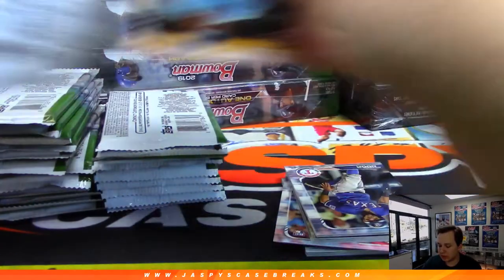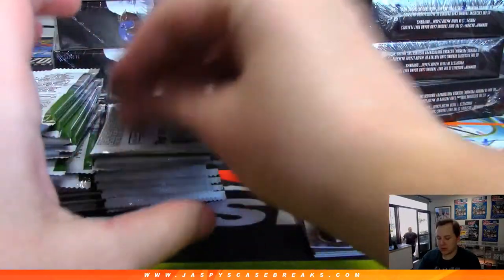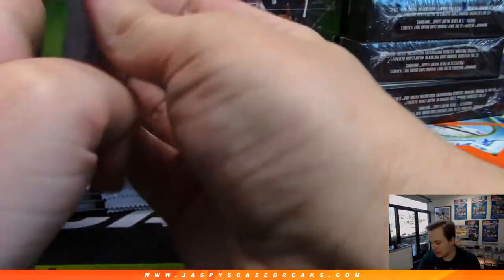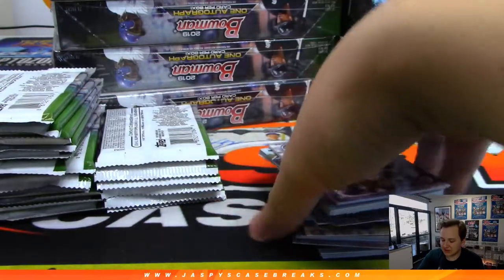All right, good luck. And yeah, I have seen some breaks today. The card design, I think, is pretty sharp this year. I like it a lot. There's some nice stuff I've been seeing. Packs rip nice and easy this year, too.